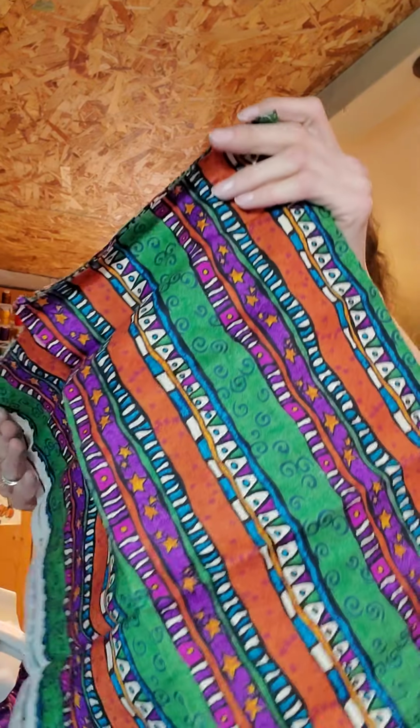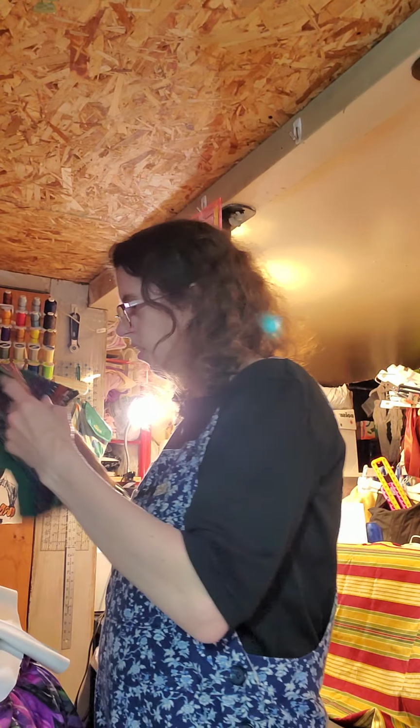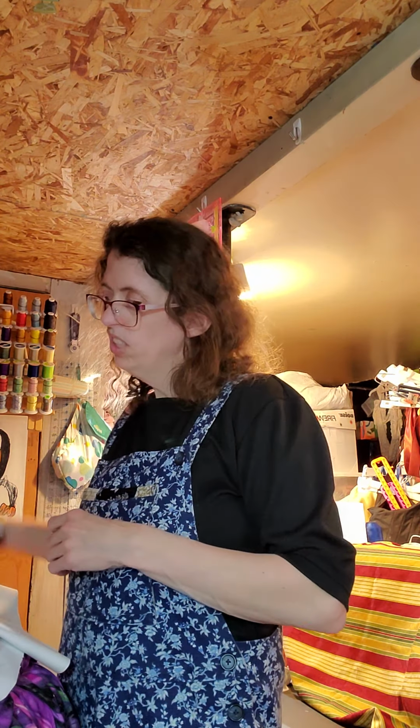This is an abstract fabric. Isn't that cute? I love stuff like that. Then we have a 4th of July flags fabric. I'll find something to do with that eventually. You know, I really should not buy any more fabric, but I do.